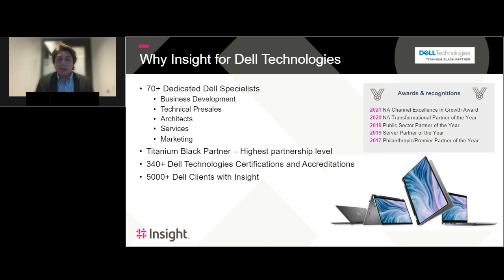We are a Titanium Black partner. We do have over 340 certifications, as well as 5,000 existing clients with Insight purchasing Dell through us. So we are trusted, and we are a good vendor when it comes to Dell.